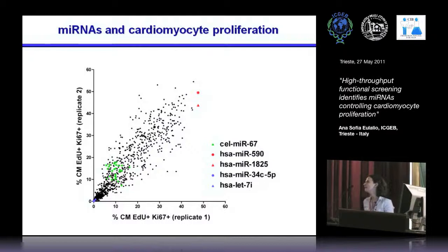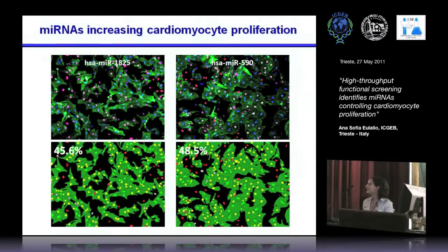So this is the same results, but in this graph I have just highlighted two different microRNAs which increase proliferation, so two top hits of the screen, and two microRNAs which decrease proliferation a lot, because I want to show you the data, how it looks like. So these are the two examples of microRNAs which increase the proliferation. If you look at the images, you can immediately see a lot of red nucleus, which in the data analysis corresponds to cardiomyocytes with yellow nucleus. And you can see that for these two microRNAs, we have increased proliferation from 12% to about 50%.